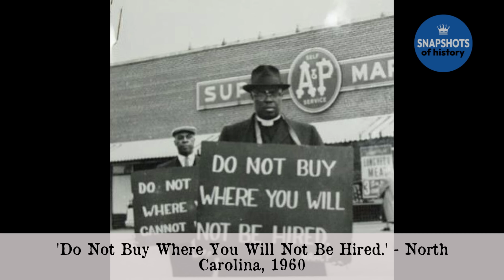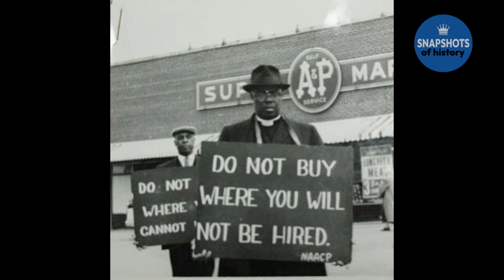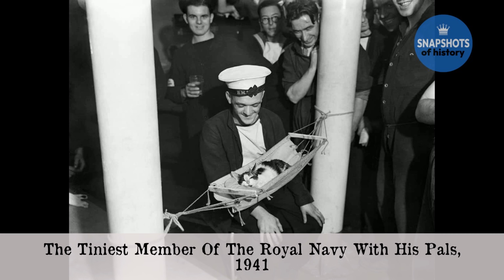Here's a photo from North Carolina way back in 1960. It says, "Do not buy where you will not be hired." Check out this amazing photo of the Royal Navy's tiniest member hanging out with his buddies back in 1941.